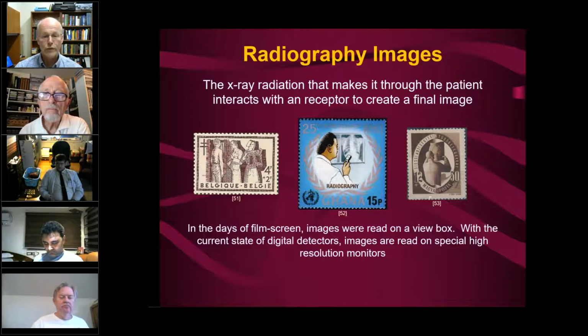Currently, we're pretty much moving everything over to digital detectors. So I don't have any stamps on that. There are no stamps out there yet on digital detectors, but images are acquired on a digital plate. They're immediately digitized, sent to a computer, and then read on workstation monitors.